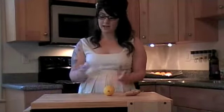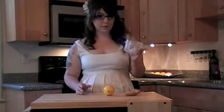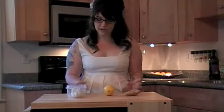Make sure you have it in. I will tell you, up until recently, I've always stored this in the fridge. Don't store it in the fridge. I have it in this little Tupperware container, and I just put that in the cabinet, and that keeps it from going bad quicker, and it's also a lot easier to peel when it's not cold, so don't store it in the fridge.